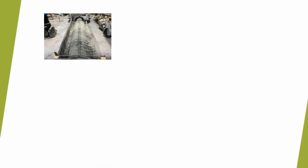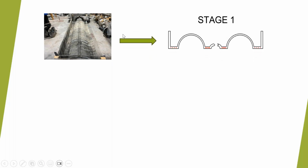So here's the sequence. You print these sections, and then you put them side by side. Actually, you have an exterior and interior section; I'm only showing the two interior sections. What Fahim is doing is printing these sections, and in fact, he's going to build a short span bridge and then test it.